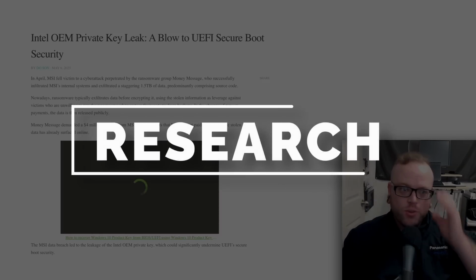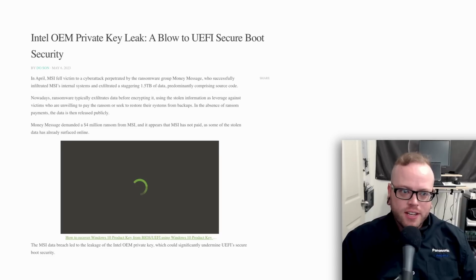With that, we'll move into research. This one kind of made the headlines. It was kind of a big deal. The headline says, Intel OEM private key leak, a blow to secure boot security.